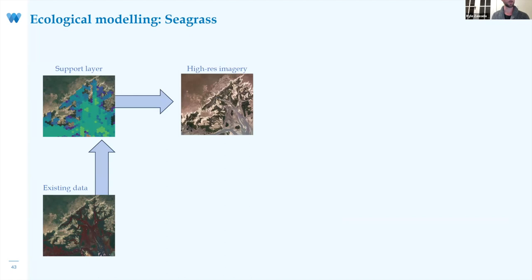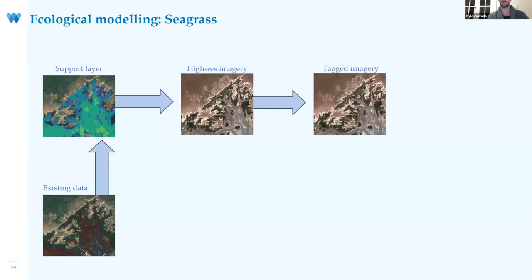So we derive this support layer, we purchase our high resolution imagery, and then we work with local experts to tag this imagery with seagrass meadow areas, including not just presence or absence, but also trying to capture seagrass density from low, medium, and high. That's one major component and one way that we're going to be using our high resolution imagery. But of course, we want to understand where the seagrasses are across all of Kenya.